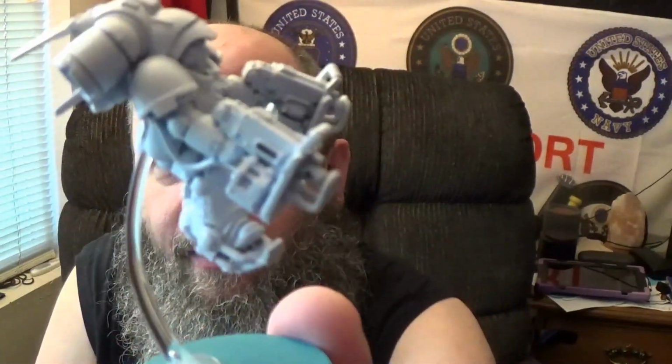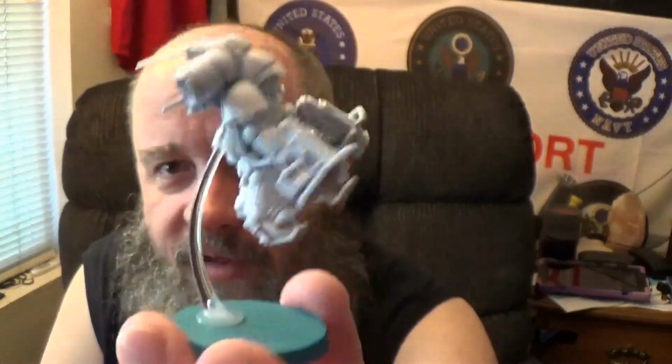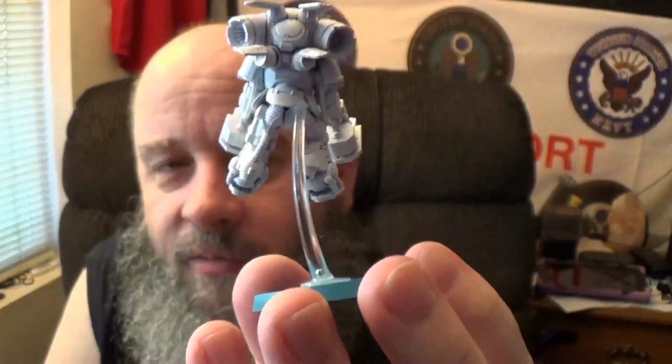Like I said, this guy kind of had to go sideways on the butt, just because of how everything is landing and everything. It just looked more natural on the stand to me. And yeah, I know, there's that gap I should have filled with green stuff, but Chris is not that smart. I really wanted to get these guys painted and get them out of the pile of shame.